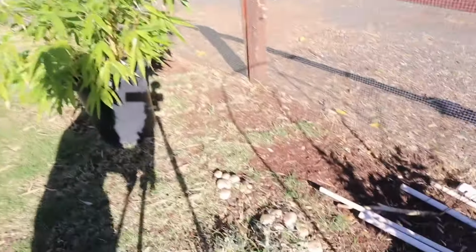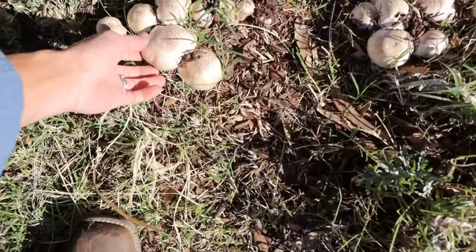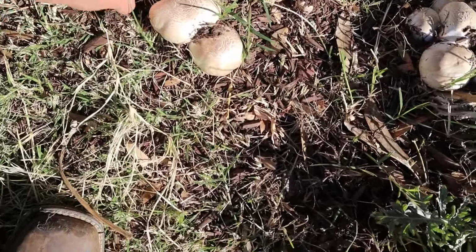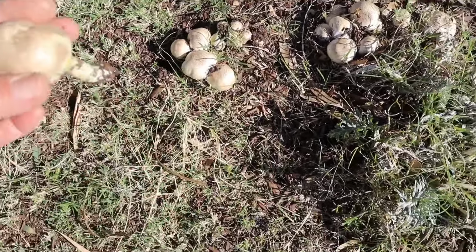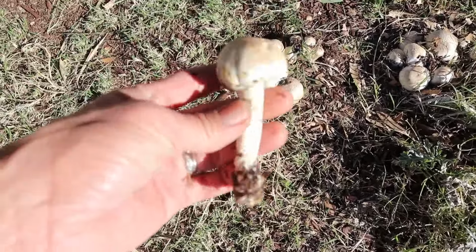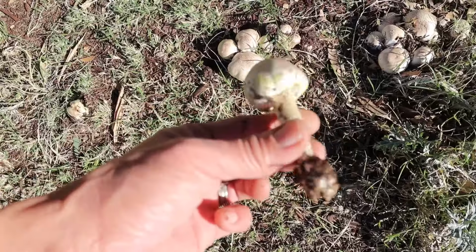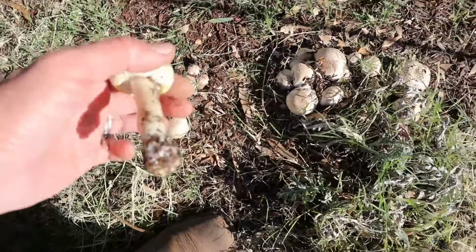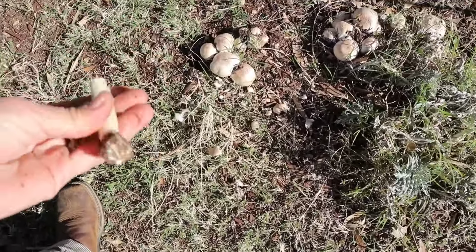Oh, wow, look at all these mushrooms, you guys. Oh, my goodness. Are these edible mushrooms? Look at that. That is so cool, you guys. Oh, it smells like an edible mushroom. I'm going to have to Google that. If anyone knows if these mushrooms are edible, I'm going to have to Google this or find someone that knows, because that is so cool. But it's because we used a bunch of mushroom compost.